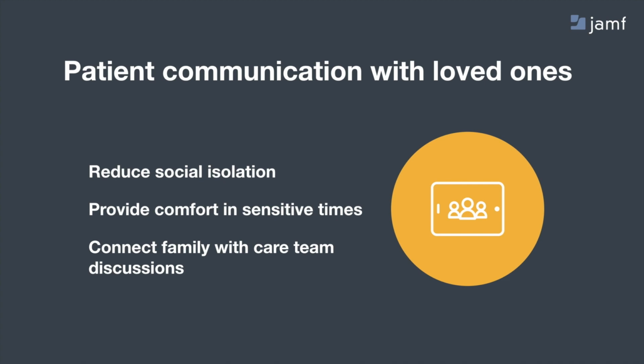Well, the reality is that more and more hospital rooms are becoming isolation rooms. With the reduction in visitor hours and even visiting capabilities at all, this is a time more than ever that we need to ensure that families can connect with their loved ones.